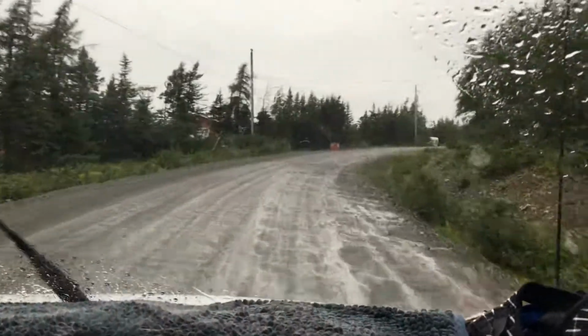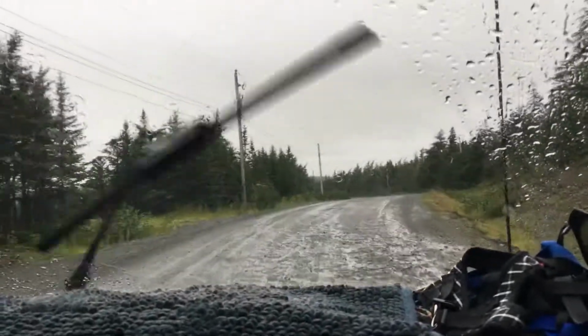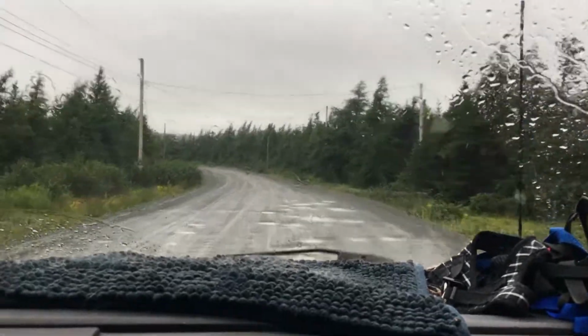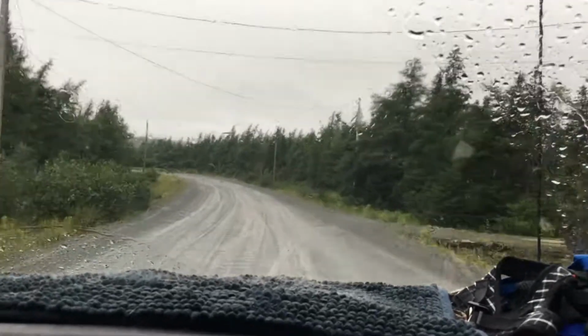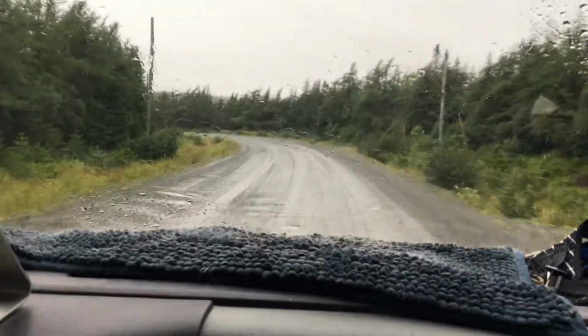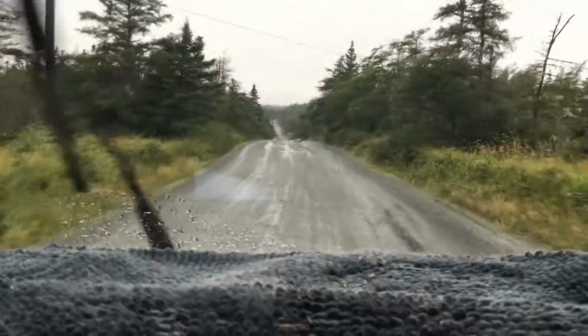Fun. 'Cause this isn't even a finished road. Anything about it? No. Yeah, he's not happy with it. A narrow bridge coming up, one lane.